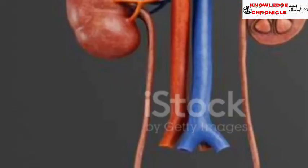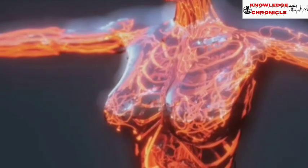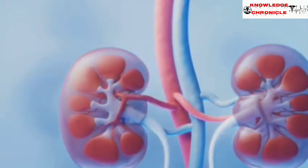Let's begin with a basic question. Why does our body even need an excretory system? Every second, your body performs thousands of chemical reactions. We call this metabolism. But just like a factory, these reactions produce waste products, and if these are not removed, they can actually poison the body.